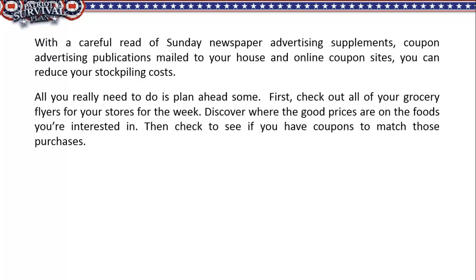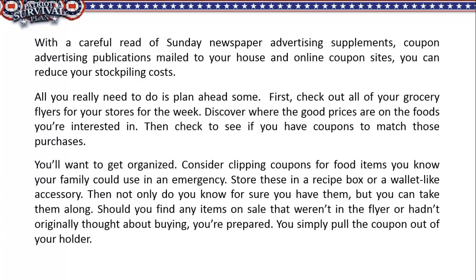First, check out all of your grocery store flyers for your stores this week. Discover where the good prices are on the foods you're interested in. Then, check to see if you have coupons to match those purchases. You'll want to get organized. Consider clipping coupons for food items you know your family could use in an emergency. Store these in a recipe box or a wallet-like accessory. Then, not only do you know for sure you have them, but you can take them along. Should you find any items on sale that weren't in the flyer or hadn't originally thought about buying, you are prepared. You simply pull the coupon out of your holder.